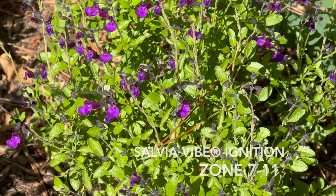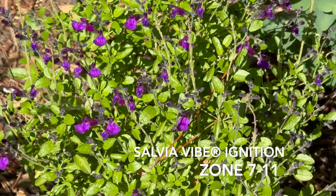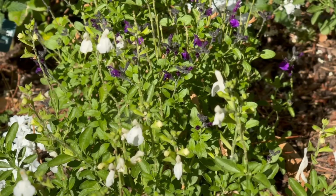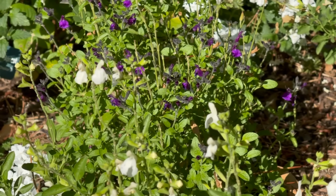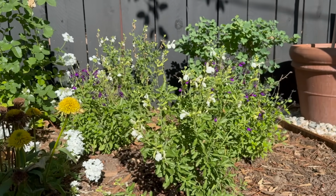The next one on my list is Salvia, and I love Salvia. We have always had Salvia on our property in different colors, different forms, different smells. Right now I have 4 of them on our property. I have 2 Vibe Ignition Purple and 2 Vibe Ignition White Salvias, and I love them. The hummingbirds go crazy for salvia in our area.